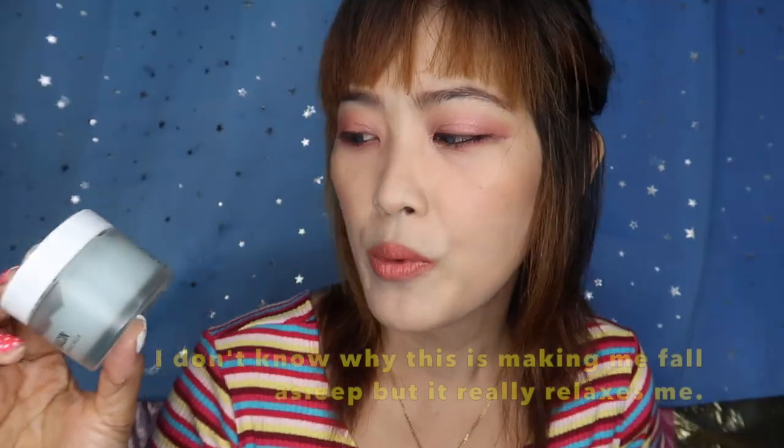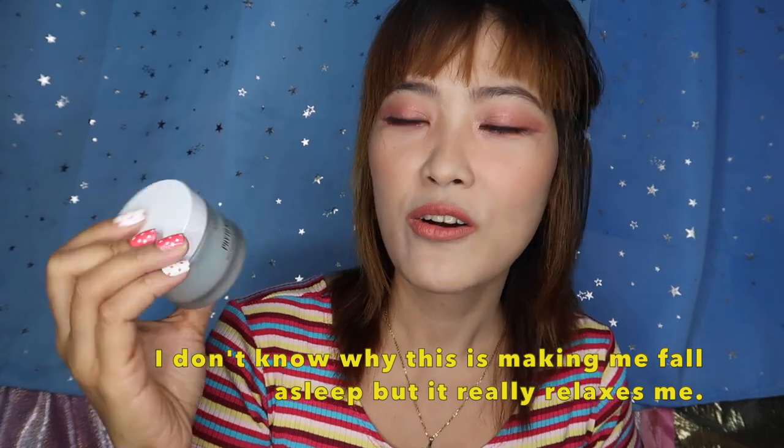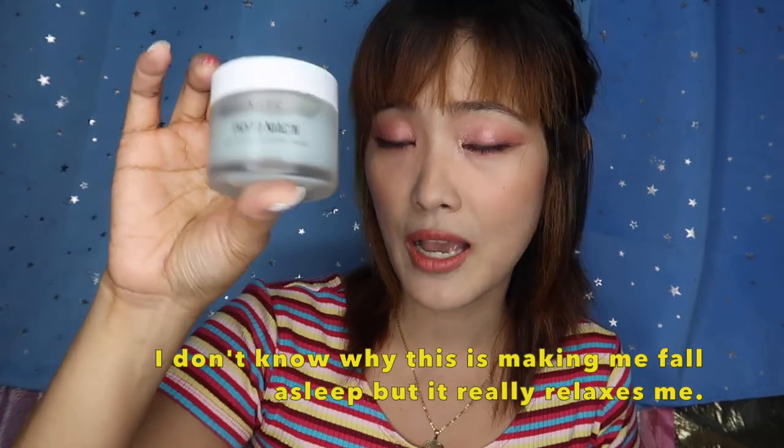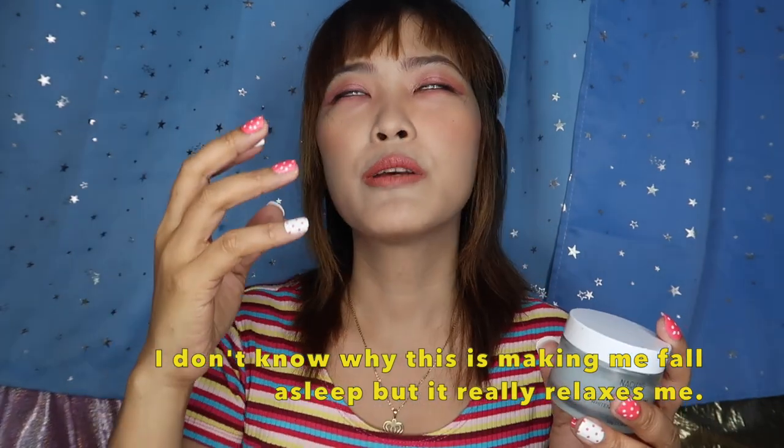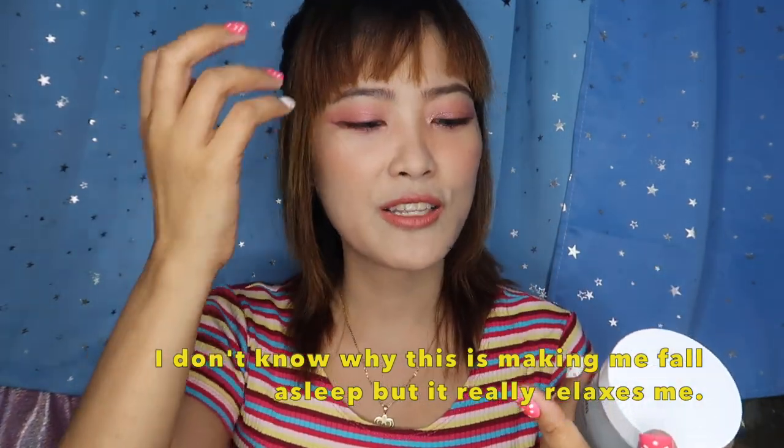Wala, nagda-dry. So, same goes with the skin natin. Ganun yung pakiramdam ko, honestly speaking, guys. Ganun yung naramdaman ko. Kitang-kita ko sa skin ko na parang, wow! Napapa-wow ako. Ang ganda ng effect. Sobra, at sobra nakakatulog ako pagka-apply ko nito. Hindi ko alam kung bakit eh. Parang there's a magic. Ang ganda ng technology, guys. Sobra. I love this.